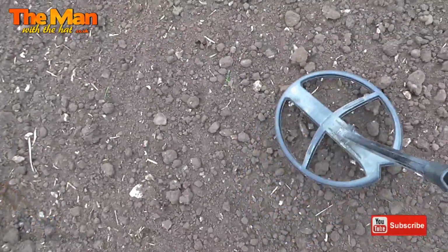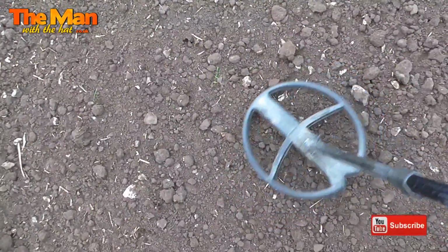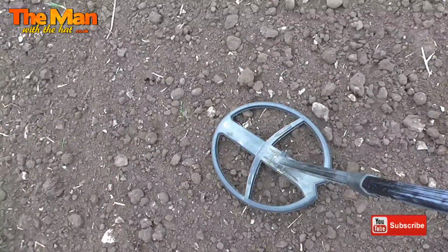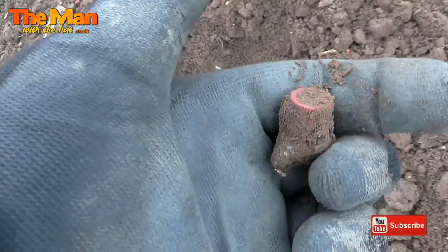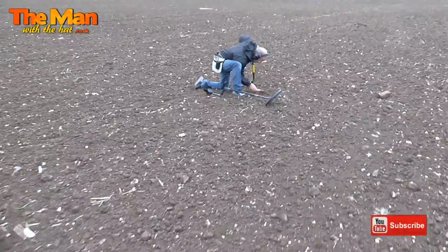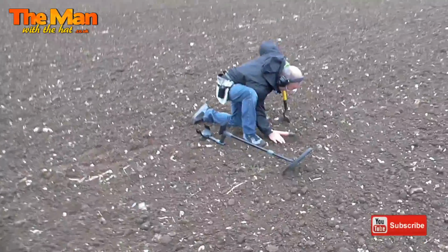Just in front of the coil. I think that's a bit too jumpy. I've got to dig it though. It's high 80s, low 90s. Top of a tube. Oh, drat. Never mind. Derek's just called me over. He said he doesn't know what it is, but it looks nice, whatever.